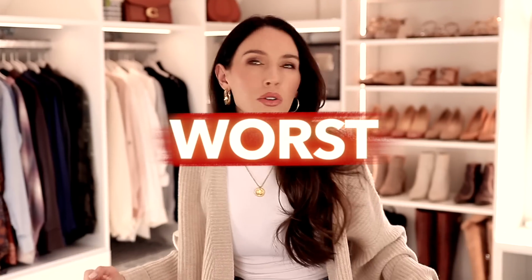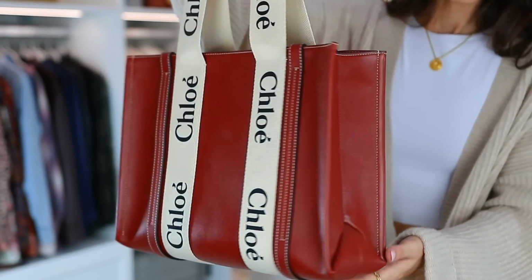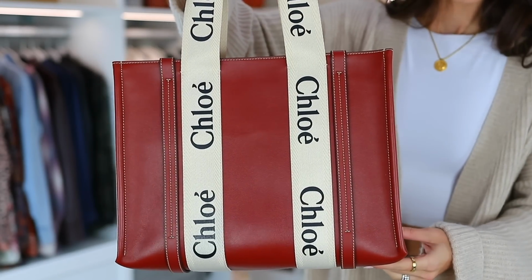Next, we're moving into the worst category. Ooh. Okay, this really isn't that dramatic. This isn't that bad of a bag. I actually think it's a good bag. It's just that it hasn't fulfilled my needs as much as I was hoping it would. So it's the Chloe Woody Tote. There are some really good pros to this bag. And I'm actually not even gonna say I might even recommend this bag, to be honest.